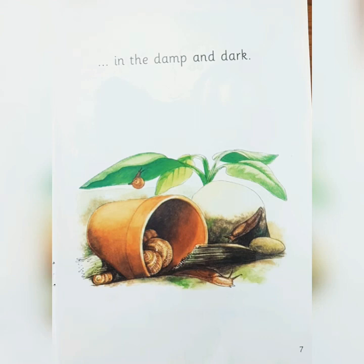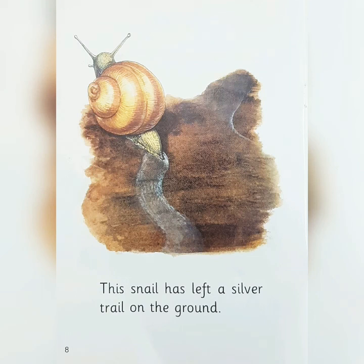Turn to page eight and the last page. This snail has left a silver trail on the ground. Yes, look at the silver trail left on the ground. Ew. That's a silver trail. Sticky. Yeah, everyone thinks it's sticky. It's called slime. Slime left on the ground.